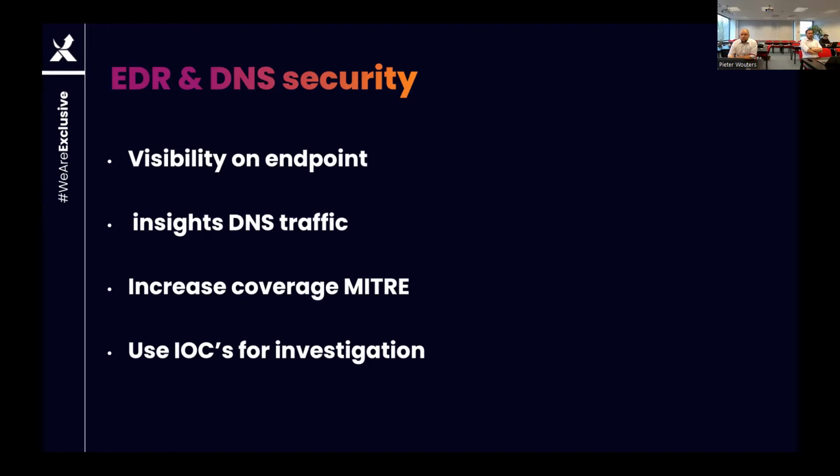And we're actually going to do a demonstration and then use those indicators of compromise we see, based on those DNS insights, for further investigation in our EDR. So for us, this was actually a no-brainer to combine those two vendors to do this session.